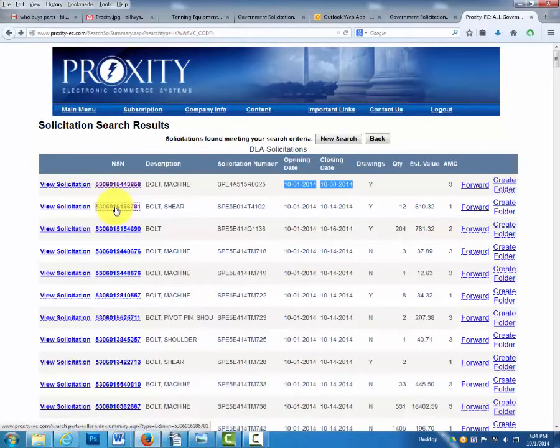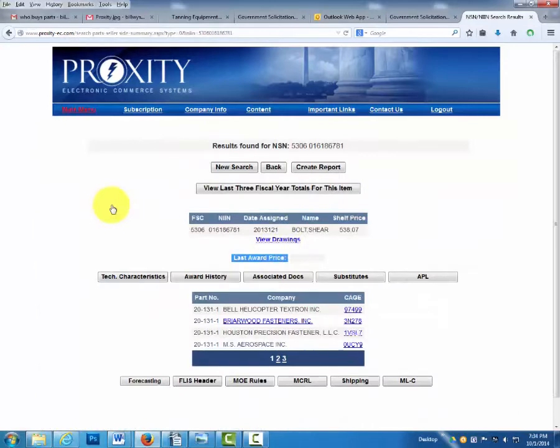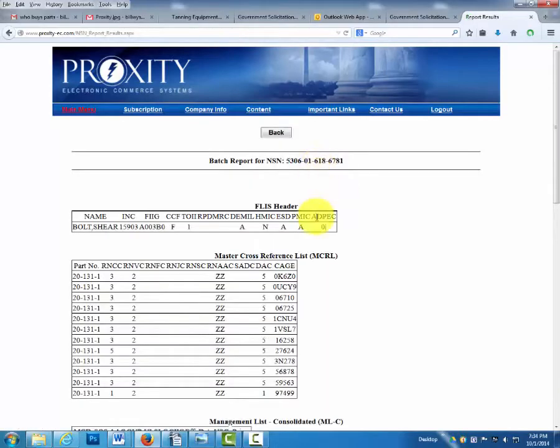When you click on the national stock number, you will be brought to a page that shows you all the information about this particular part. You can have the information that is behind all of these buttons on a single document when you click Create Report so that you're able to keep good records.